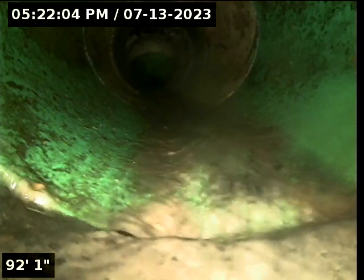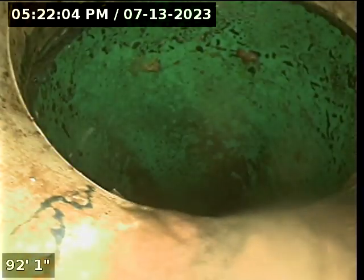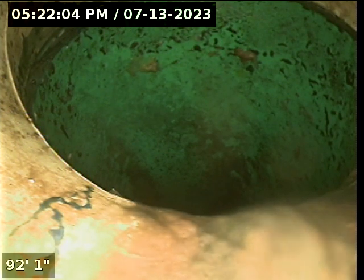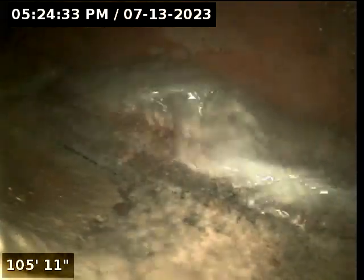from concrete tile to a plastic waste line. And then this is going to drop in depth here at 92 feet, and that's going to fall down to the base. Our city sewer at 105. So we're going to snap a photo of that and put that on. So we're roughly at 106 feet connected to the city sewer main.